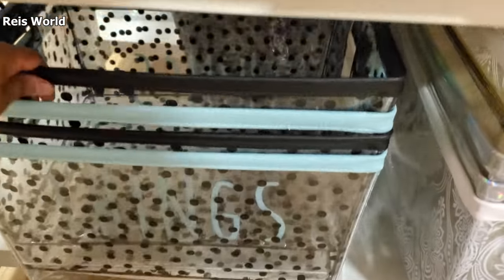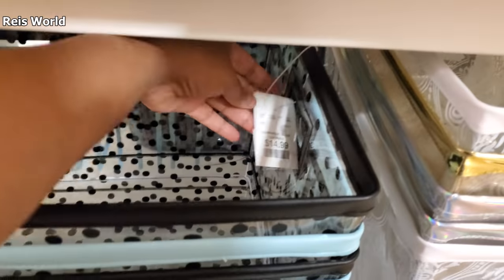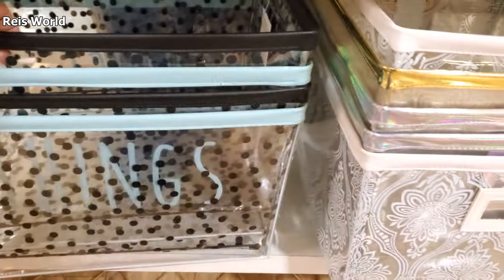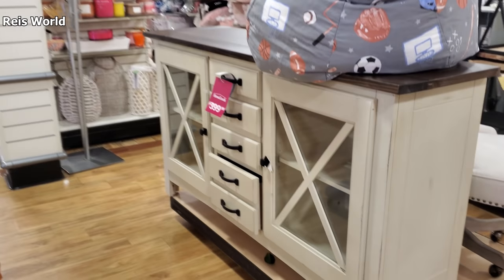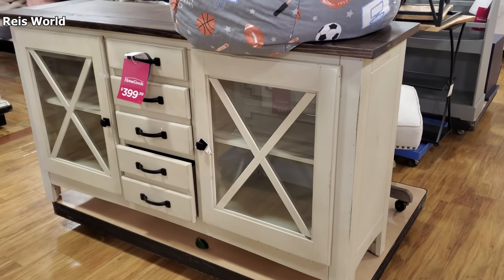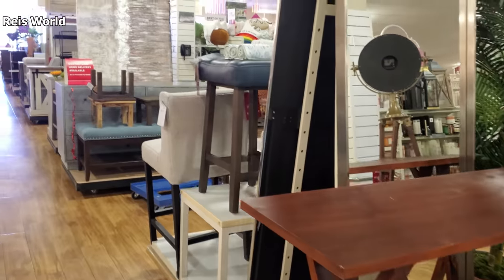Okay, down here. Let's see, we have things. It says things on it. Let me find out. Let's see, these are $15. They're clear. Some more clear stuff. $400. Drawers right in the middle. Two doors on the side. Little console. That's what they have in the middle here. Plenty of furniture.